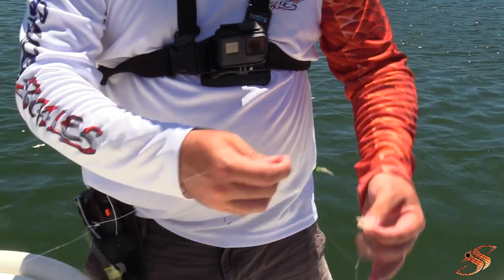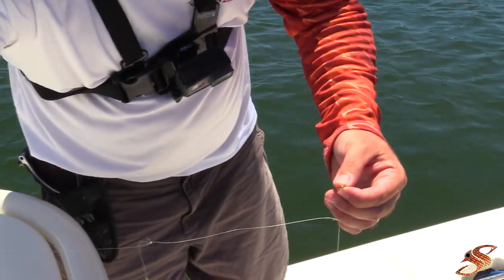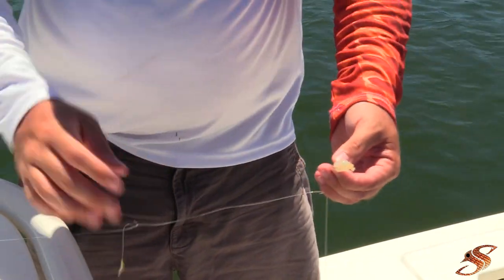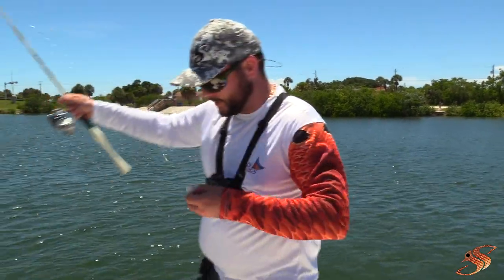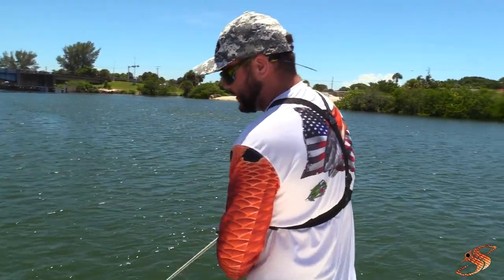I just take that little piece of shell off and I go on each one of these, and you don't have to do them all, but I usually do three or four of them. It's like the pinfish eat them up. So they're probably gonna be right here in the middle too. Let's see what we get.